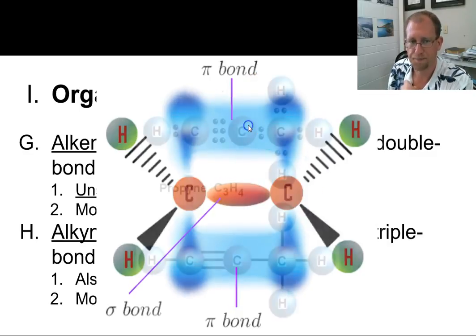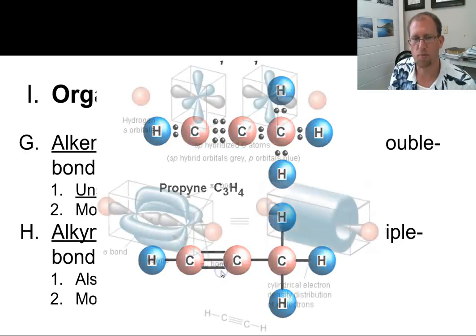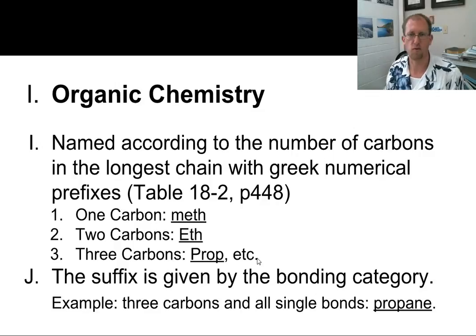Triple bonds, alkynes. This would be propyne, 3 carbons with a triple bond. Okay, there's another way of drawing that. 3 carbons with a triple bond, propyne. And just again as a reminder, a triple bond, the overlapping sigma bonds, and then above and below 1 pi bond, and left and right another pi bond. So it winds up looking kind of like this, a barrel of electrons that are being shared between the 2 atoms.